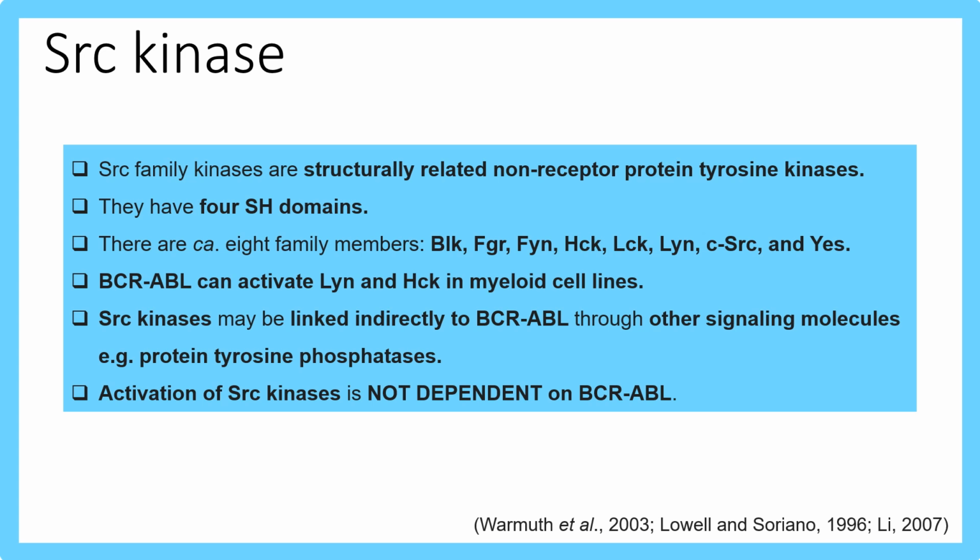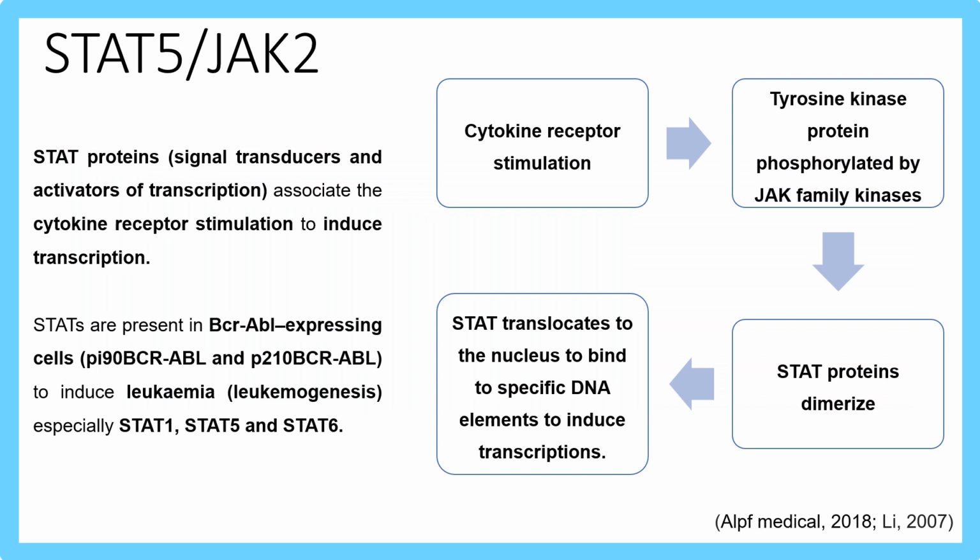So BCR-ABL can activate LYN and HCK in myeloid cell lines. So SRC kinases may be associated indirectly to BCR-ABL. This is through molecules such as protein tyrosine phosphatases. In addition to that, it's important to say that even though they partake in this, the activation of SRC kinases is not dependent on BCR-ABL only.